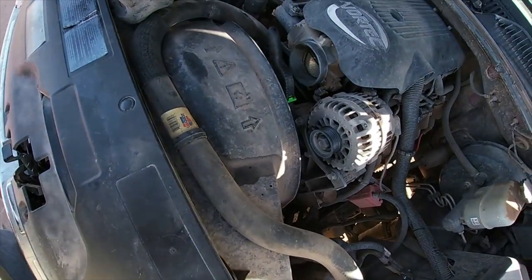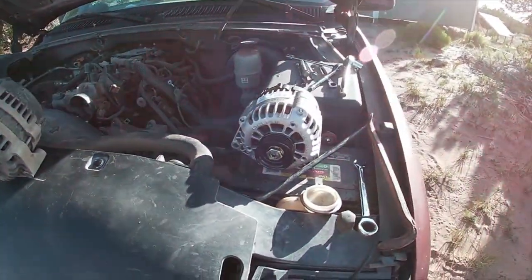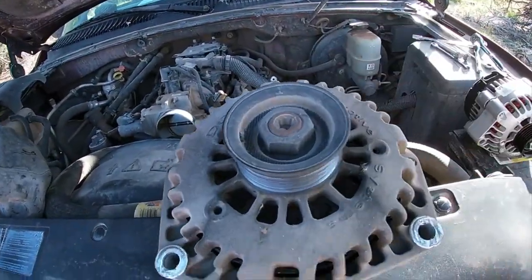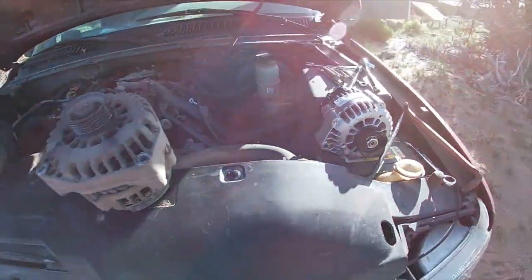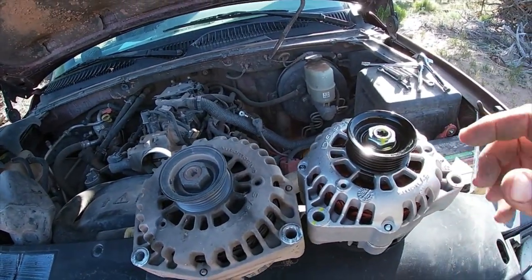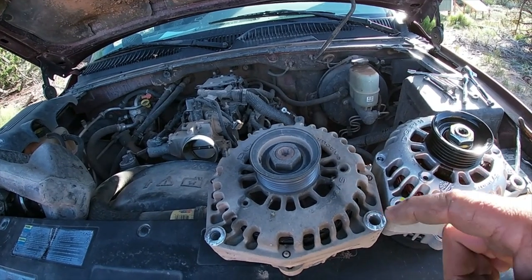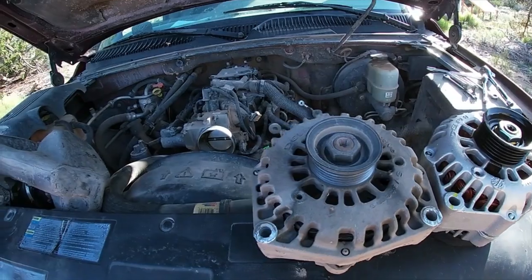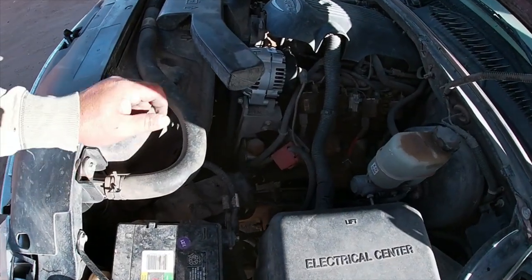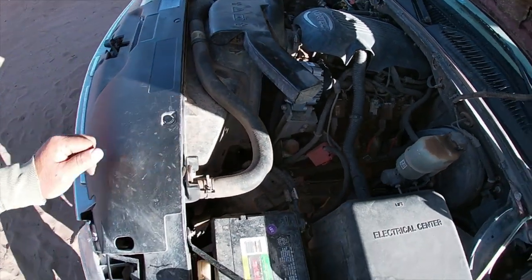So now I have to switch this puppy out. Old alternator, new alternator. Same alternator, Delphi. This here's worth $25 when you buy any alternator. They charge you a core fee, so if I take this one back... All right, guys, got the new alternator on there.